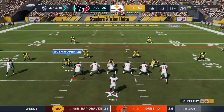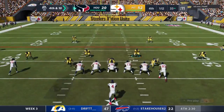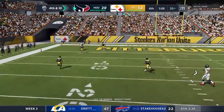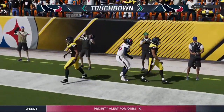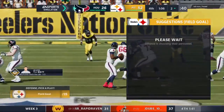The 3 straight incompletions, they don't care. That hasn't dissuaded them. They're going to go for it on 4th. Desperation time. Watson on 4th down. Now a desperation throw deep downfield. And this is caught. Well, they get one back. Picking up the late touchdown here, but still down big.